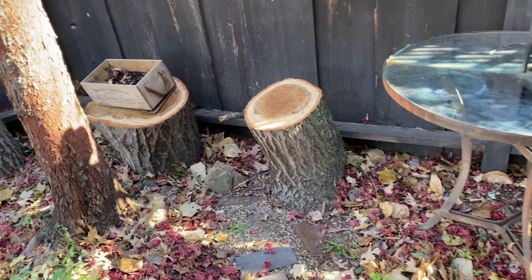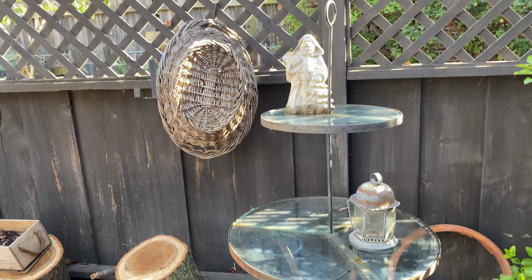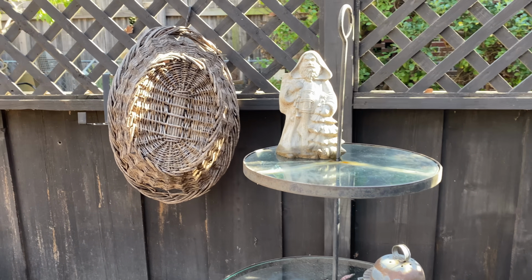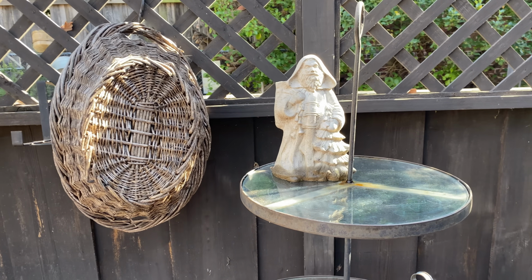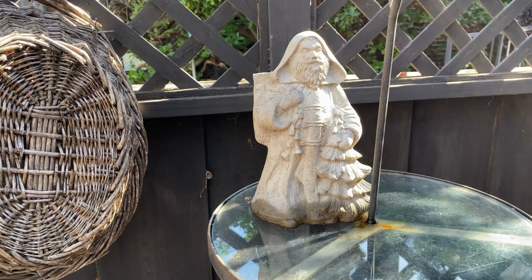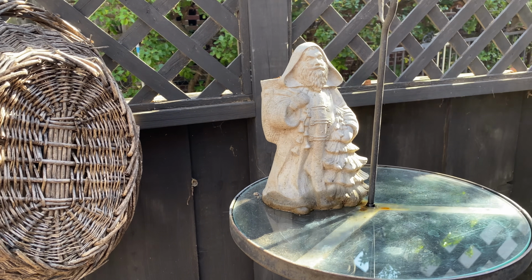All of the terracotta pots that used to be on here, I have removed. And now Father Claus is holding center stage. A number of you asked where I got him, and he was actually a gift to me from a dear client of mine a number of years ago, and it's one of my real treasures.